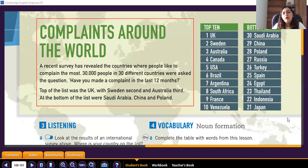In which of these ranks do you think we should be? ¿En qué lugar deberíamos estar nosotros? Porque no aparecemos en la lista, ¿verdad? What do you think? Do we complain more than people from Venezuela? ¿Será que nos quejamos más que los venezolanos o menos? What do you think?